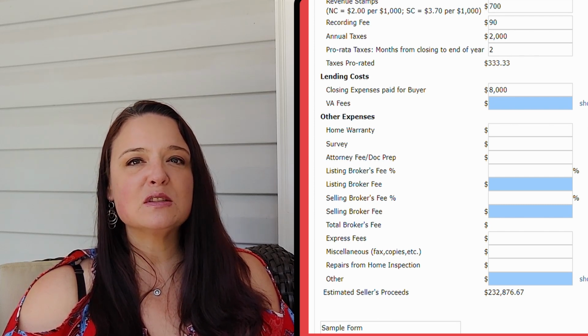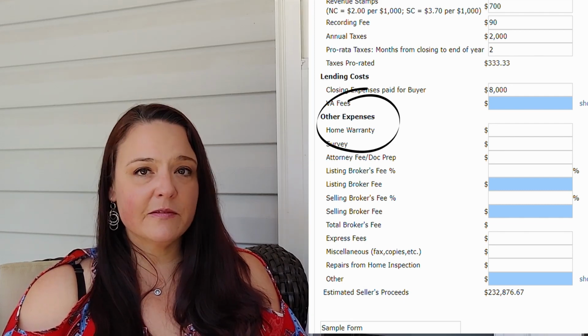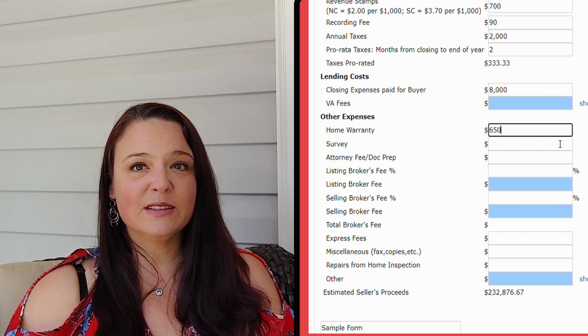All right, now we're moving on to the other expenses. Home warranty. When it was more of a buyer's market, I would advise my sellers to put a home warranty on their property because it covered the property from the attachment date of the home warranty until the property closed. And then at that point, it transferred over to the buyer for a complete year. There is no upfront cost for you. The home is covered for a year plus the time that the home is on the market. So it kind of acts like a little safety net. The estimated cost with taxes will be $650, and that's what we're going to plug into this field.